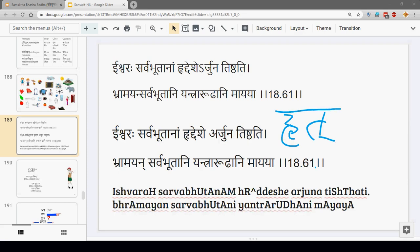Hrut is one word. Hrut means what? This is similar to English heart, right? Heart and Hrut, they are similar. So Hrut means heart. Hrut deshe, in the area of heart.